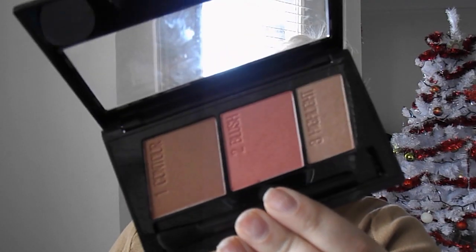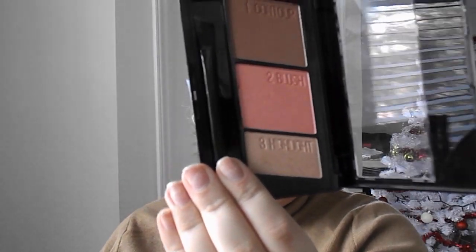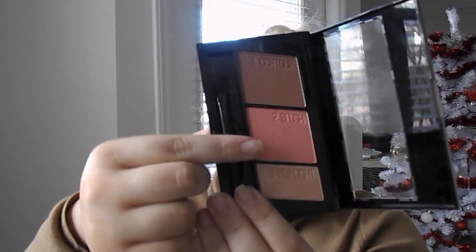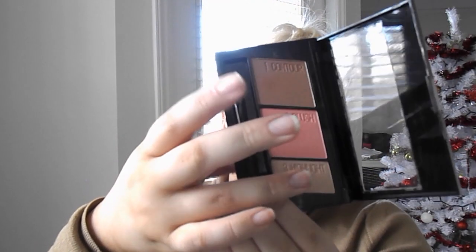Next, I have another thing from Maybelline. Maybelline came out with their contour kit, which I did get a hold of. It came out in two different shades, light to medium and then medium to deep, and I got the medium to deep shade. I did mean to pick up the light to medium shade, but I ended up getting the medium to deep. So as you can see here, it has 1, 2, and 3 labeled: your contour, your blush, and then your highlight. So I'll just swatch these for you real quick so you can see the pigmentation of them.